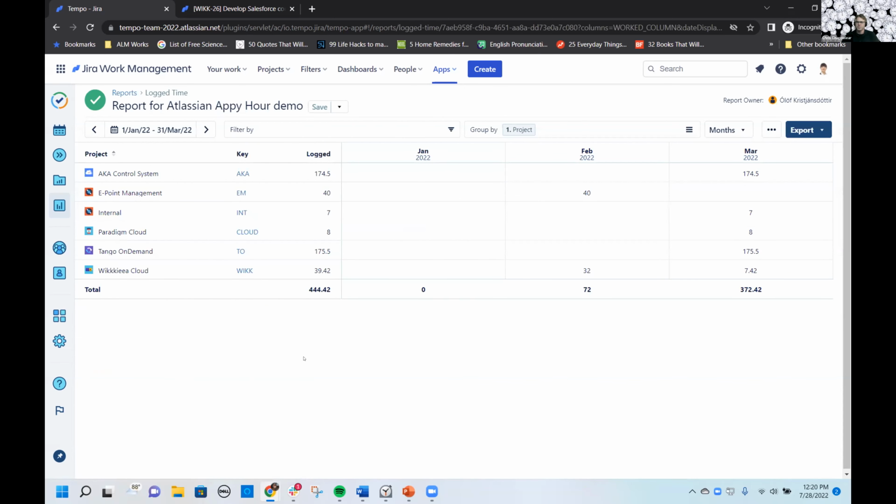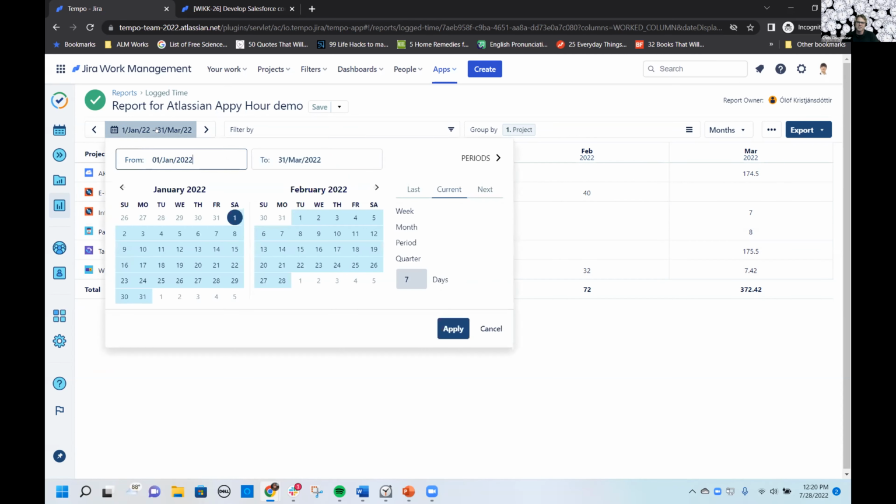So here's a great way to slice and dice all the data when it comes to log time. Here's your date picker. You can change it through months, quarters, weeks, whatever you want to look at it.